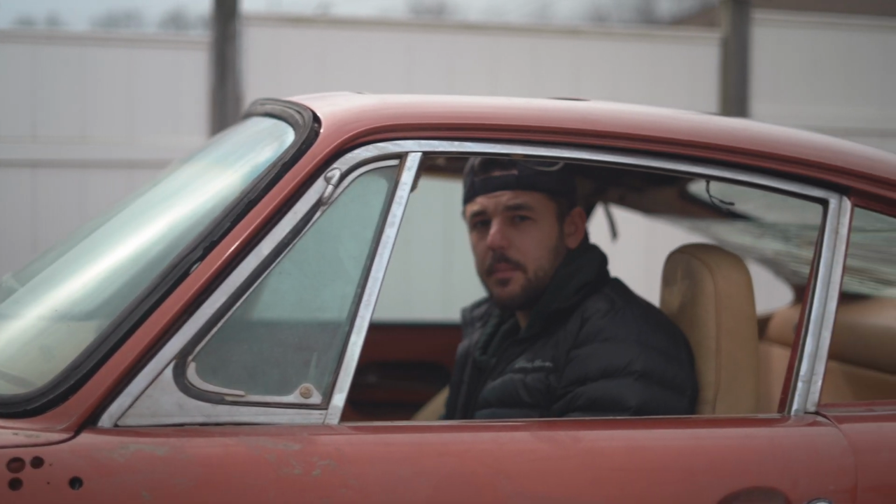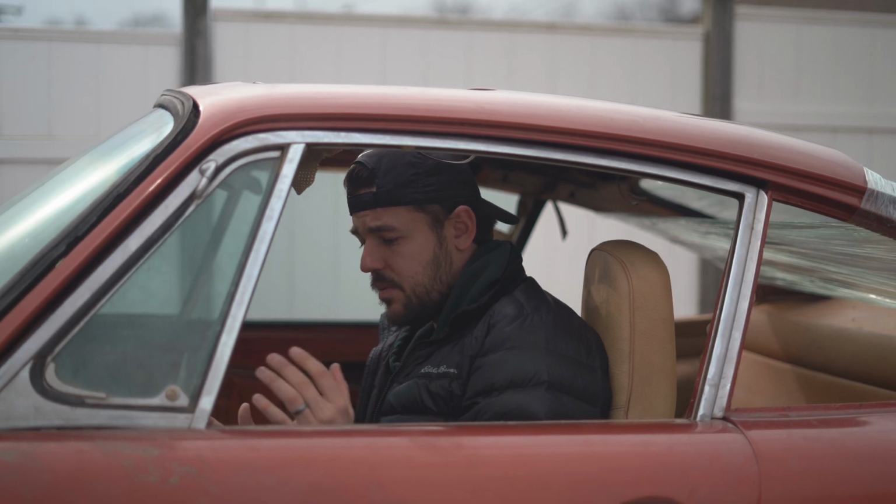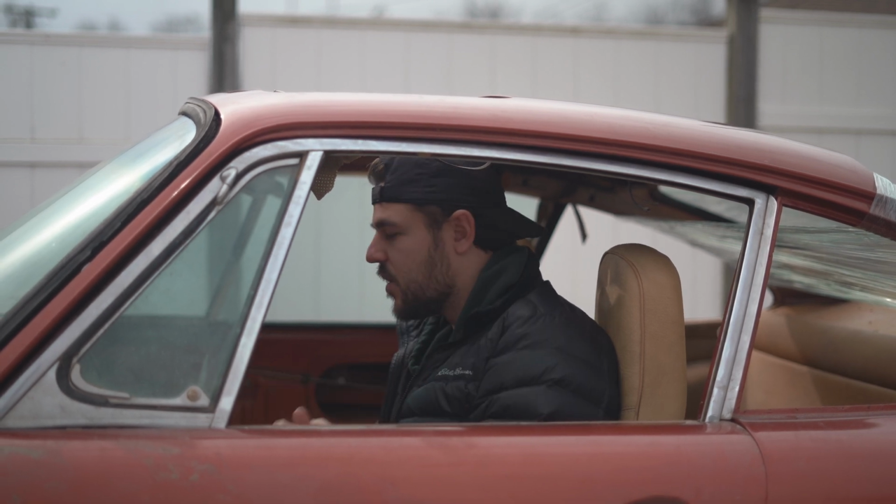It's going to be headed to WD Detailing to get this thing cleaned up, make it look good so I actually can work on it and not just be working in a bunch of dusty, crusty, musty stuff. So without further ado, let's do a little walk around of this bad boy.